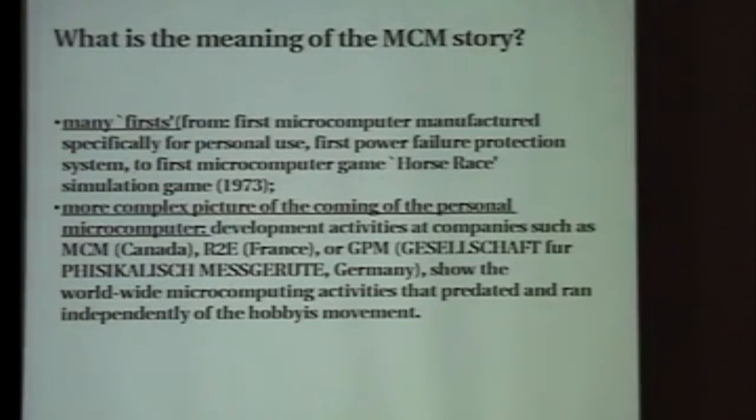Now, briefly, conclusion. So certainly there are lots of firsts if somebody is interested in that. I try to argue that the MCM 70 is the first microprocessor-based personal computer. So if you agree with that, everything that it had inside had to be first: power protection system, and even the first computer game, Post-Ray, that was actually demonstrated at Intel, and Kat told me the story, that he wasn't really certain whether they were much more enthusiastic about APL or the game itself.